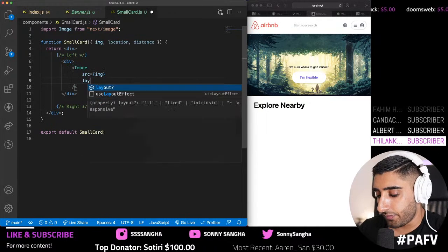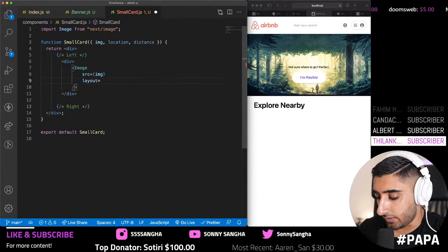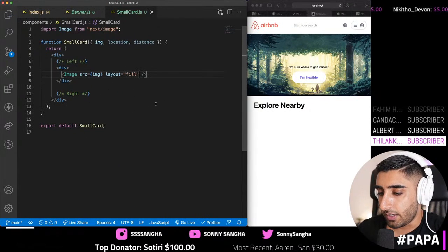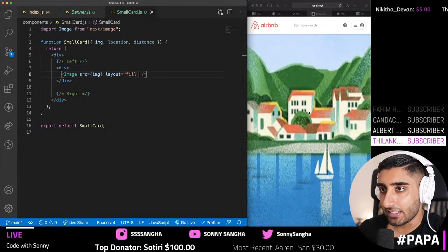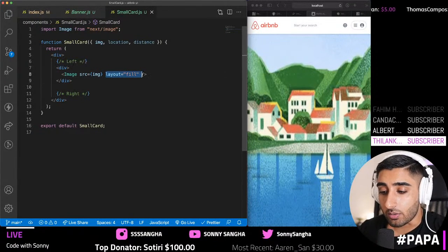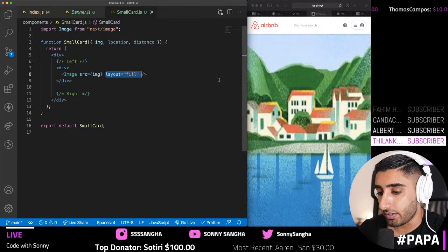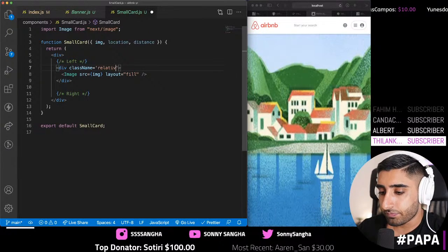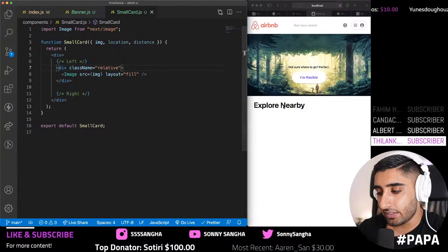It's going to have layout fill, so we're going to do the same trick that we were doing earlier, right? This music is such a vibe. And then we're going to say the class name. I'm going to show you that afterwards because it's kind of cool. All right, now if I just save that, okay, that's horrible. Now why is that happening? Remember, if we do layout fill, it's going to fill the entire parent. So what we need to do here is we need to say class is relative. Now it will fill in its relative container.